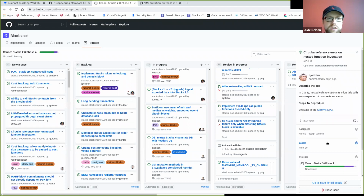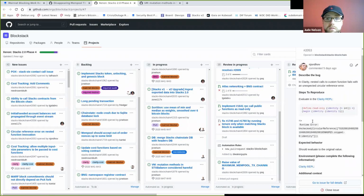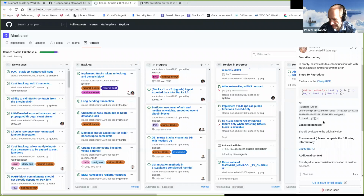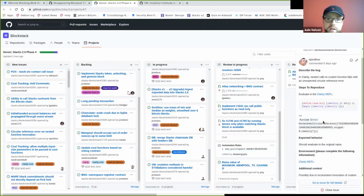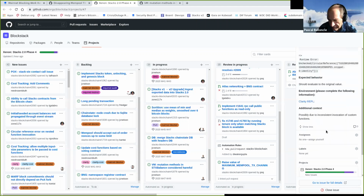Circular reference and nested function invocation. Is this a bug in the VM? I looked at it very briefly. If it actually fails, yeah, because its code is legit. That's why I'm asking. I'm not sure if it's a bug in the REPL or a bug in the VM itself. Yeah, I would suspect that it's a bug in the VM, because I think the way it's doing circular reference checks is it's just checking whether or not a function is in the stack twice. I see. And here identity is in the stack twice, even though it's not a circular reference. But it's a valid use. It's a valid use. Yeah.